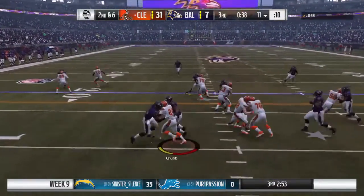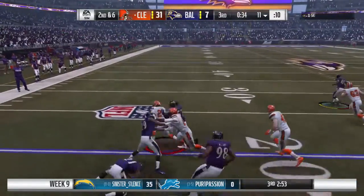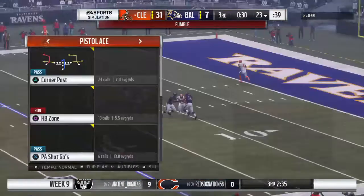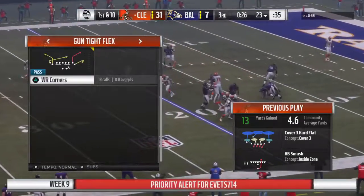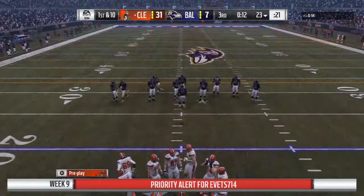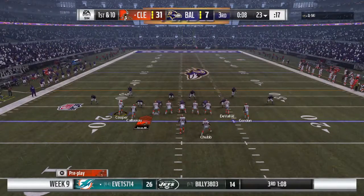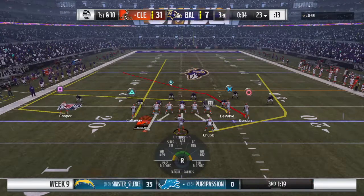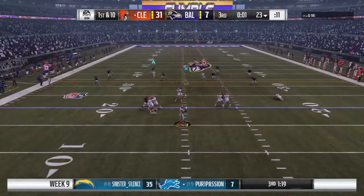They run it again with Chubb. Oh, and now he bowls him over. Now the ball comes loose, but I think Brown was able to recover, and they'll indeed hold on to the ball here. Wow, that ball gets knocked free, but a teammate comes along and scoops it up. It's almost like baseball. Guys at bat, people are on base in scoring position. One guy doesn't get him home, the next guy comes through and picks him up. And avoids the turnover.